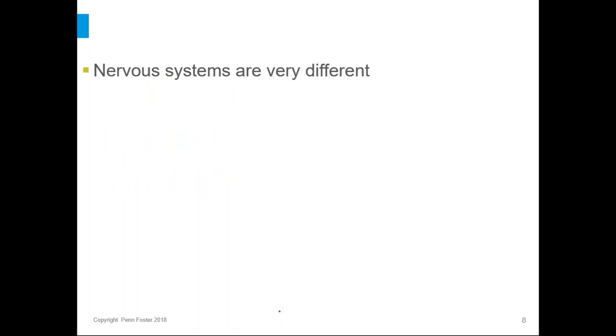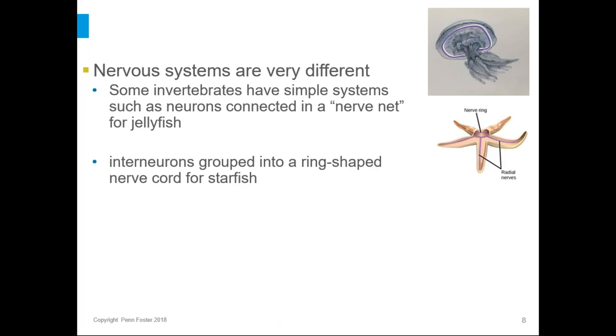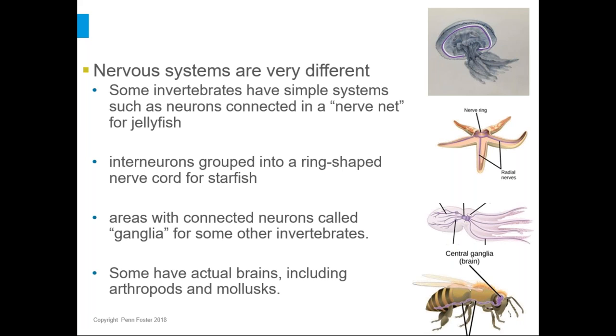So that's the general way that nervous systems work, but the way nervous systems are set up are very different across the animal kingdom. So some invertebrates have simple systems, such as the neurons connected in what they call a nerve net for jellyfish, interneurons grouped into a ring-shaped nerve cord for starfish, areas with connected neurons called ganglia for some other invertebrates. And then there's some invertebrates that do have actual brains, that's including arthropods and mollusks.